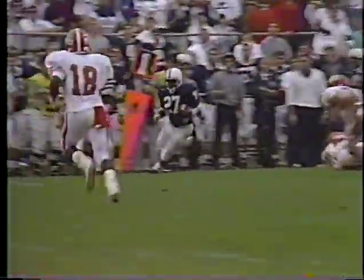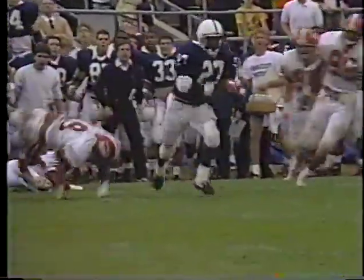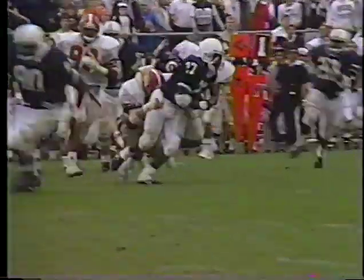Brown almost took this. He's going to be a great back because he sees the whole field. He cut it back, another one block, and he would have taken that in for a touchdown. He had to give a little ground.